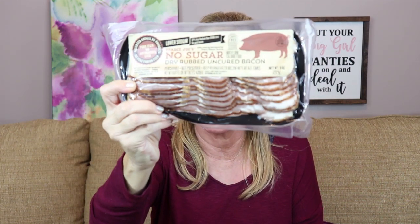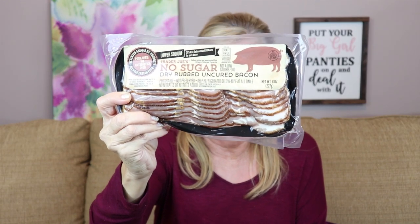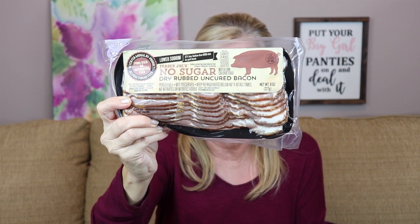$5.50, I think. I think this was about $5.50. It wasn't a bad price at all. But it's not a big package. It's only 8 ounces. It's not 12 ounces. So this is a great bacon, guys. All it has in it is spices and bacon.